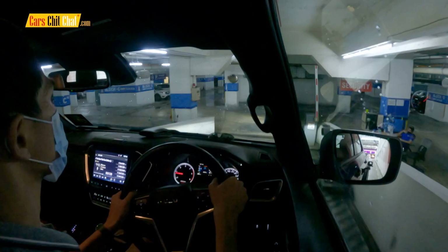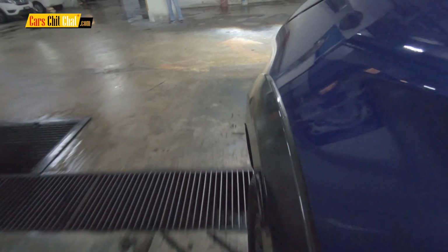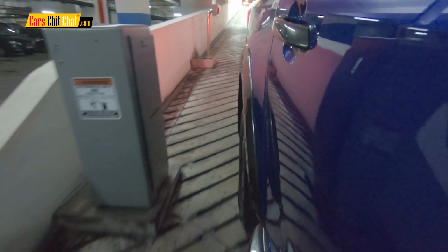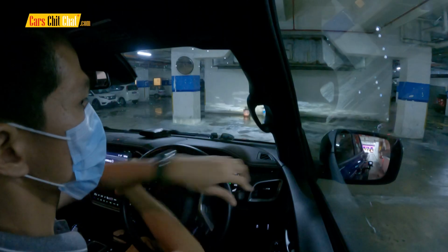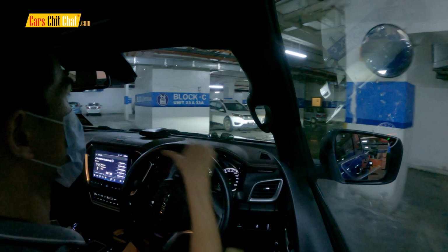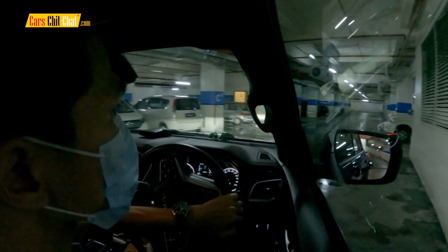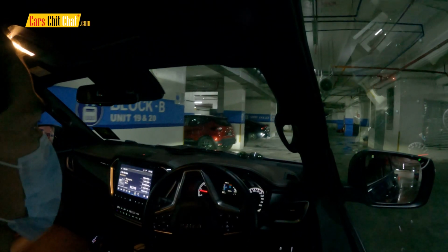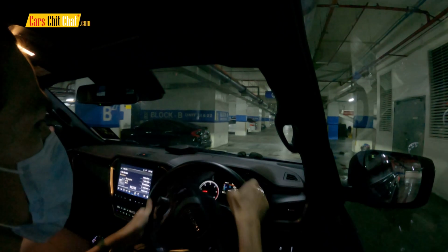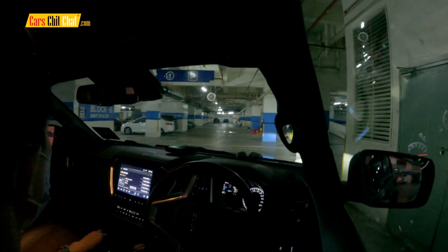A pickup truck is generally longer, wider, with a bigger turning radius and heavier steering than normal cars. But for this truck, the steering is light. Turning the steering is effortless. As for squeezing your car into a tight parking space, head first or tail first, no big issue.